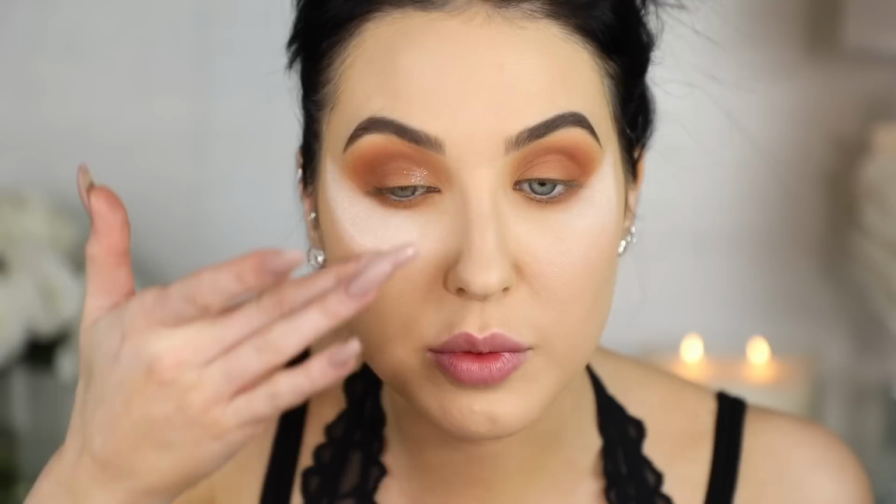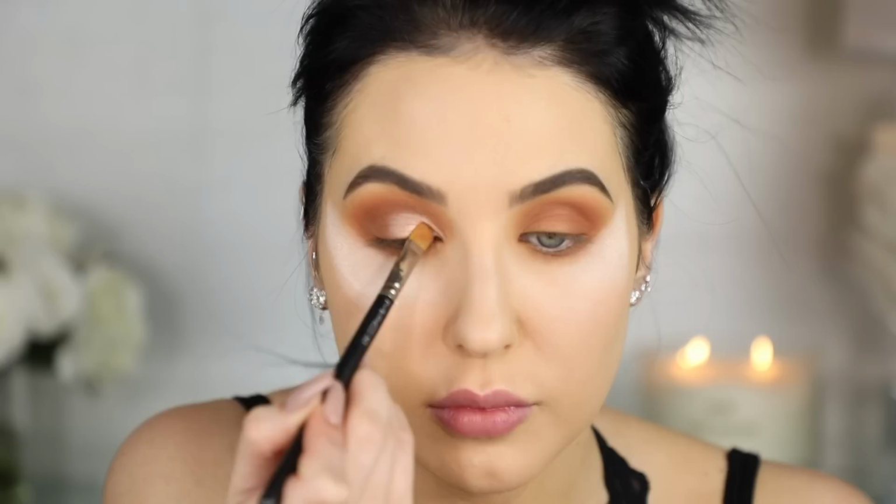Let me see here. That's not really my vibe right now. That's not what I was expecting. So you know what I'm going to do? I'm going to not do that. I'm going to grab a couple colors from my palette and put it down as a base, and then layer a little bit of that over top. That's actually so pretty, mixed together like that. I'm in it.